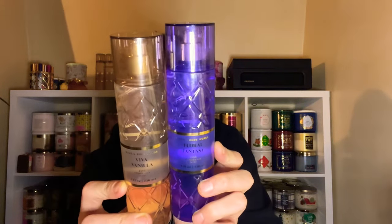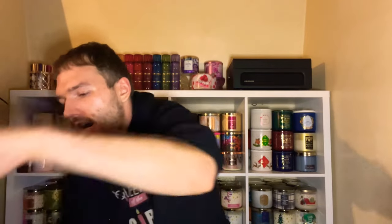So the first thing we grabbed here were some backups of the luxury collection. So we got Floral Fantasy and Viva Vanilla. I think I'm going to pick them up throughout the rest of the year. And if we end up getting backups of all of them, I think that's really cool. So I'm absolutely loving these fragrances. Floral Fantasy and Viva Vanilla, we've already backed up those two. And I had to at $5.95. I just had to.